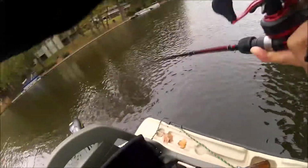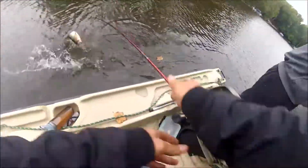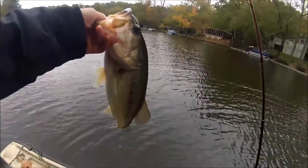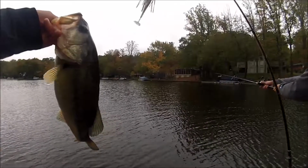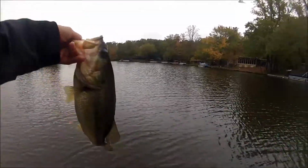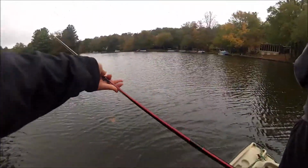Oh, I had him on. The way he jumped out of the water looked like a 2-pounder. He stole that fish. I shouldn't have said anything. Oh, going up right there too. Dude, all over. All right, guys, first fish of the day on the swim jig. We're seeing these fish blow up right on the surface, and we're target casting at them. So this is pretty exciting.